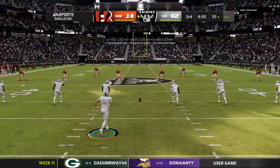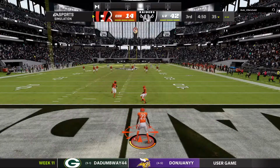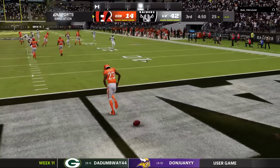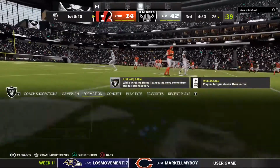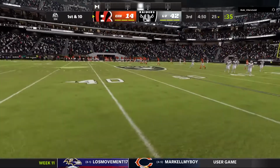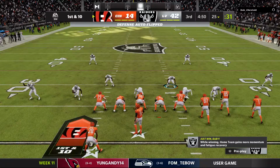The kickoff team on the field now as they will send this one away. Phillips, he's not going to bring this one out, so they will begin the drive at the 25. The Bengals drive about to get going.